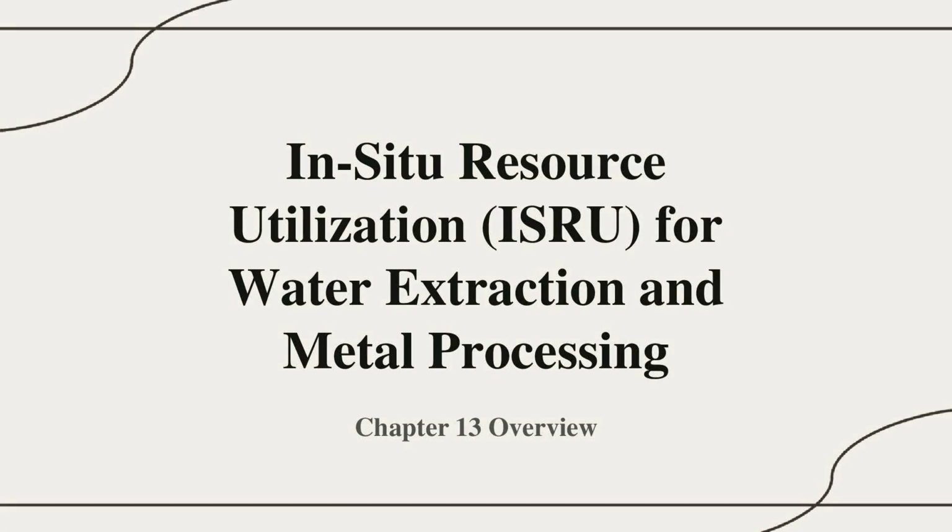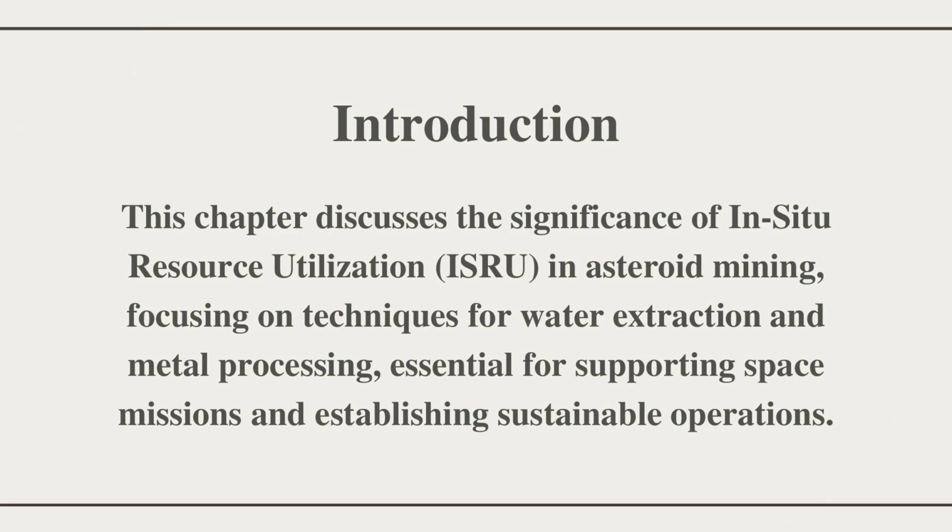Okay, so power is a big one. What about the equipment itself? Well, our equipment needs to be incredibly robust. We're talking extreme temperatures, radiation, micrometeoroids. Space is a harsh mistress. So building machines that can withstand these conditions for long periods is a significant engineering challenge. And then, of course, there's the cost. Cost is always a factor, especially when you're talking about space exploration. Absolutely. Developing and deploying these ISRU systems is going to require a significant investment.